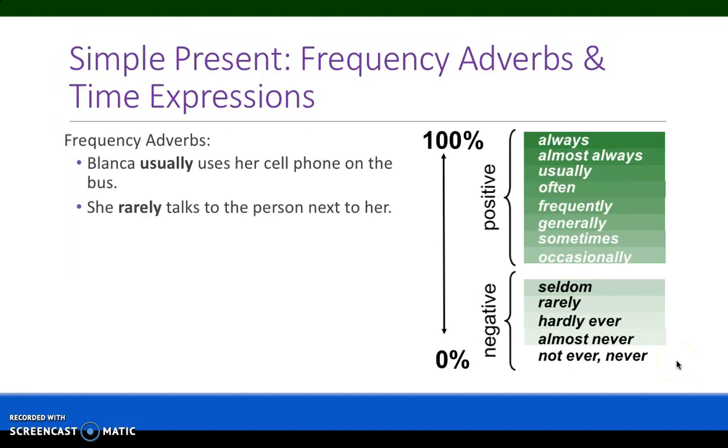Here are some example sentences. Blanca usually uses her cell phone on the bus. She rarely talks to the person next to her. Here we can see that the frequency adverb usually comes after the subject and before the main verb. And the same thing here. Rarely comes after the subject and before the verb.